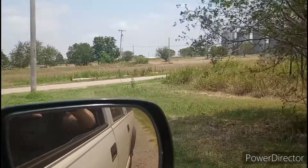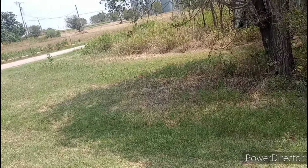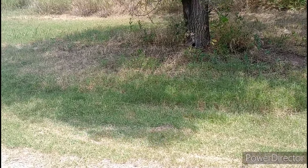Hey, just so y'all know, I bought this house over here, this property. The one back there. Just in case y'all were curious why I was over there before, I'm just letting you know. Yeah, I bought it at the tax auction recently.